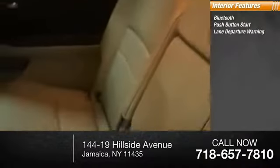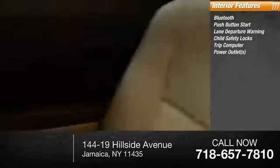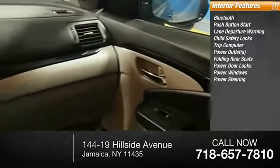Inside you'll find Bluetooth, push button start, lane departure warning, child safety locks, trip computer, power outlets, folding rear seats, power door locks, power windows, power steering.